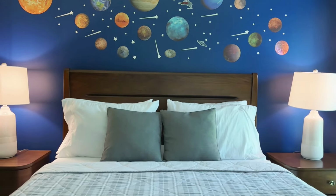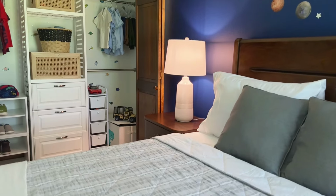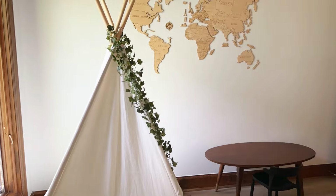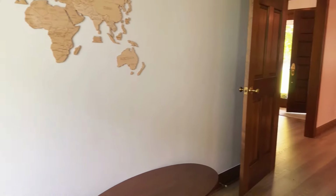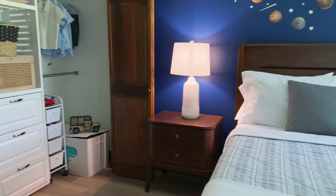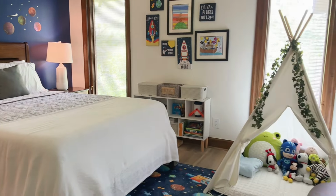But here in my son's room, we painted the room, we added a new closet, and my husband helped me to put it together. And we just decorated his room the way he wanted, and I think he loved his room. He's obsessed with his little teepee and all the stuff that we put in his room.